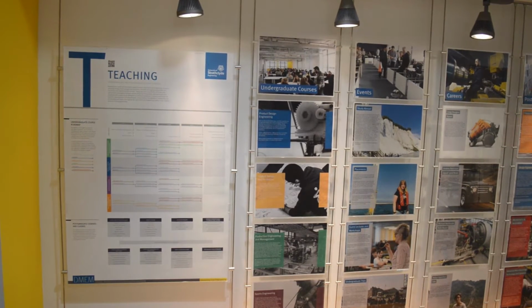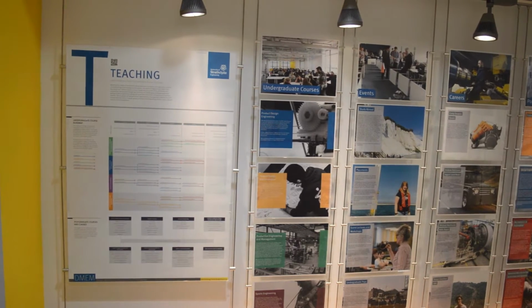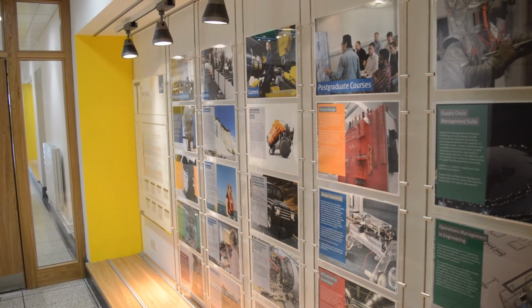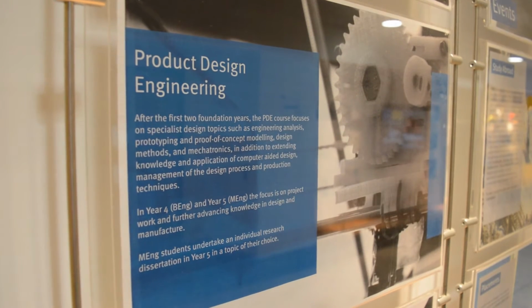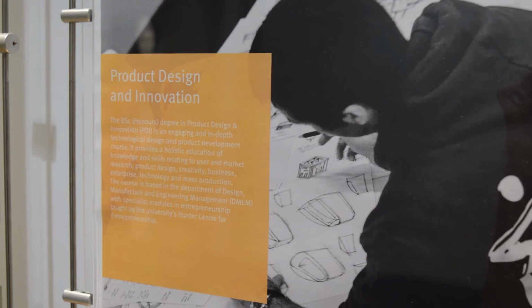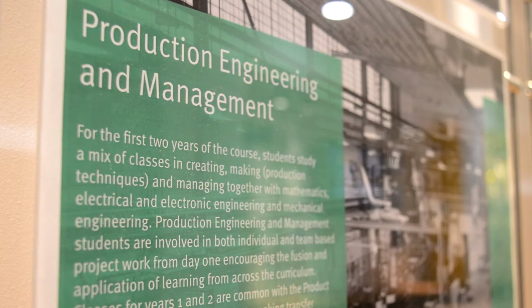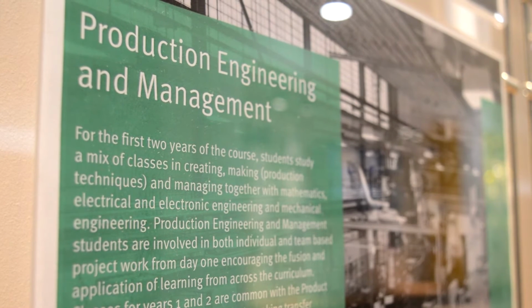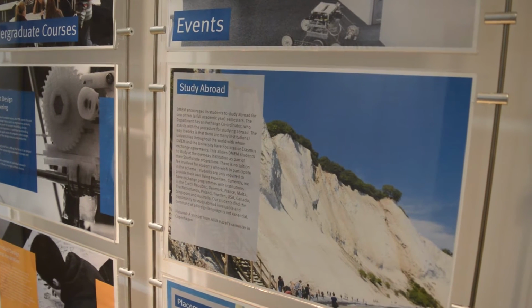This area of the corridor summarises our undergraduate and our postgraduate teaching, which reflects the academic interests in the department. We have undergraduate courses in Product Design Engineering, Product Design and Innovation, which is very like industrial design, Production Engineering and Management, which is our manufacturing oriented course, and Sports Engineering, which is a blend of bioengineering and product design. The panel picks out highlights from these courses.